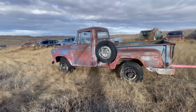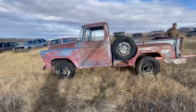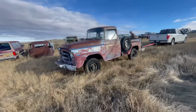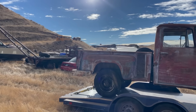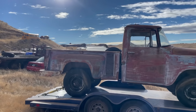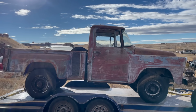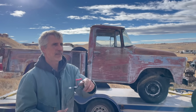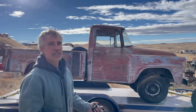All right, well, I'm gonna get the trailer backed up, and I'm grateful Levi's here. That worked really well. All right, so we did it. Thanks to Levi. Oh, I would have been hosed without him. But man, the truck exceeds expectations.